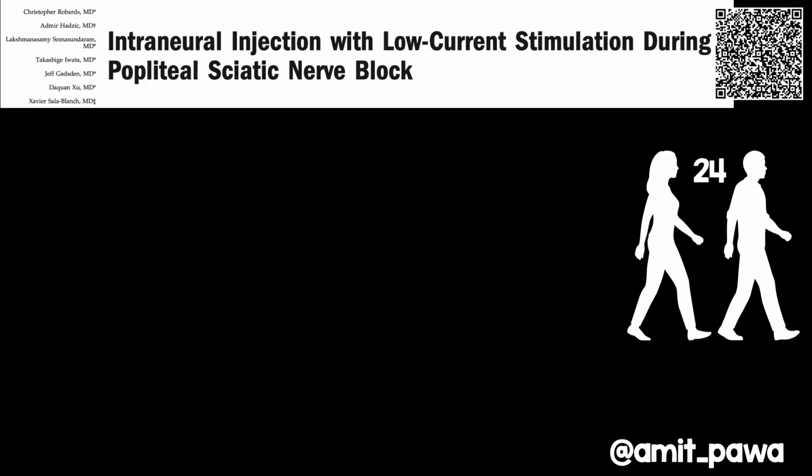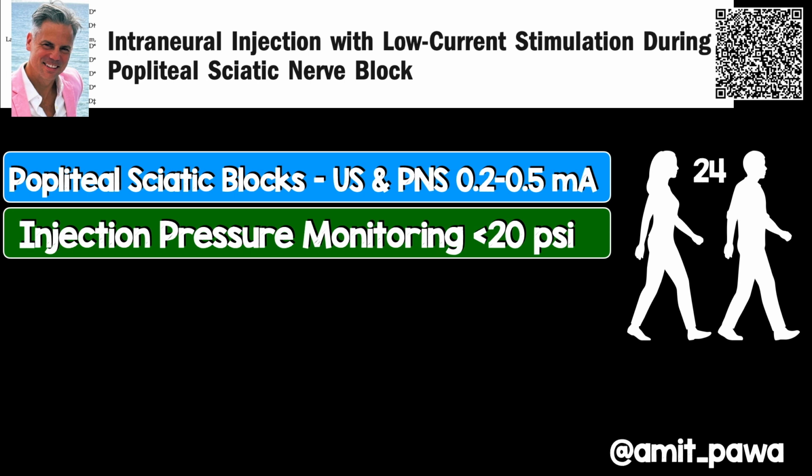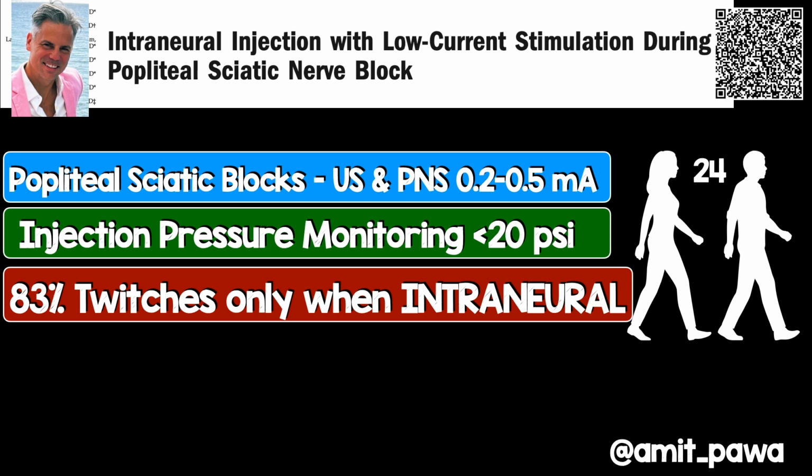How about using them both together? So this is a great study performed by somebody that you might recognize. What did they do in this study? Well, they performed popliteal sciatic nerve blocks on humans using ultrasound and peripheral nerve stimulation, and they had their twitches set between 0.2 to 0.5 milliamps, and they carried on advancing towards the nerve until they got twitches at that threshold, and if they didn't get twitches at that threshold, they then proceeded to enter the nerve. They used injection pressure monitoring, aiming to keep their pressure below 20 pounds per square inch. And what they determined was, in 83% of cases, they only got twitches when the needle was visualized to be intraneural.